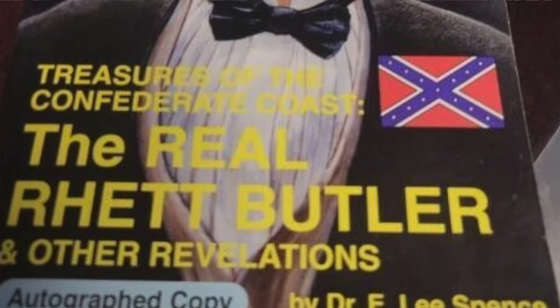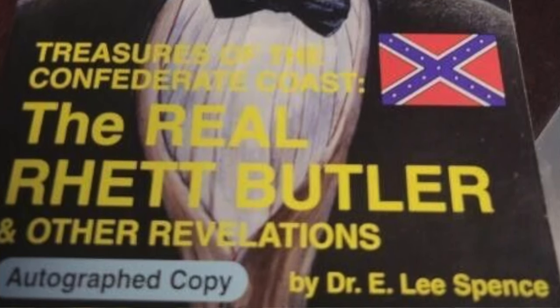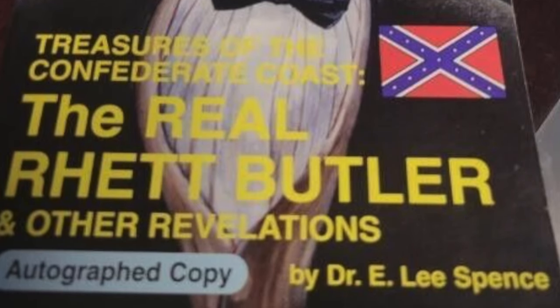The character similarities are numerous and convincing. In Gone with the Wind, Rhett Butler was a scoundrel, a blockade runner, and one of the wealthiest persons in Charleston before and after the Civil War. Similarly, George Alfred Trenholm was known as a blockade runner and banker and one of the wealthiest residents in the South. He lived in extreme luxury while everyone around him was struggling to survive.